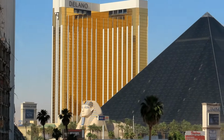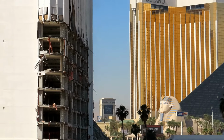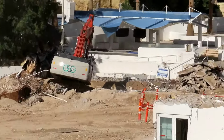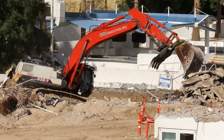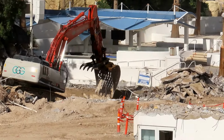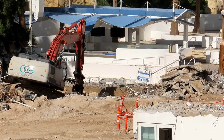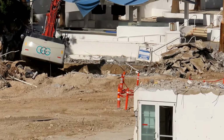So let's look over here. There's some more junk coming out. All right, I want to look over here. We got this excavator. He's digging down in the something. So remember, that was the beach club pool area. Not sure what he's digging out there. That could have been one of the pools, could be wrong.